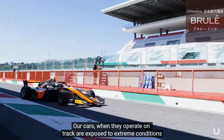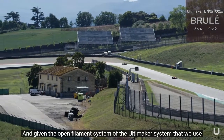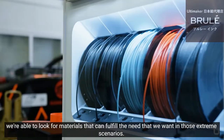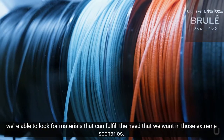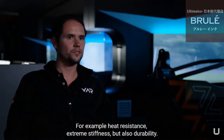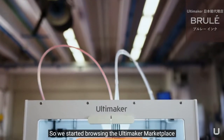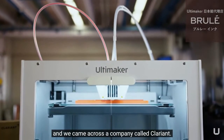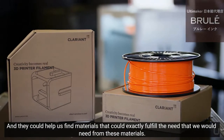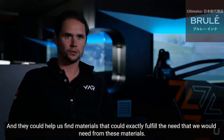Our cars, when they operate on track, are exposed to extreme conditions, and given the open filament system of the UltiMaker system that we use, we are able to look for materials that can fulfill the need that we want in those extreme scenarios. For example, heat resistance, extreme stiffness, but also durability. So we started browsing the UltiMaker marketplace, and we came across a company called Clariant, and they could help us find materials that could exactly fulfill the need that we would need from these materials.